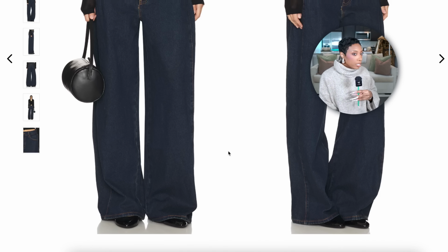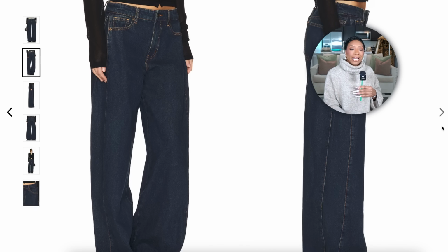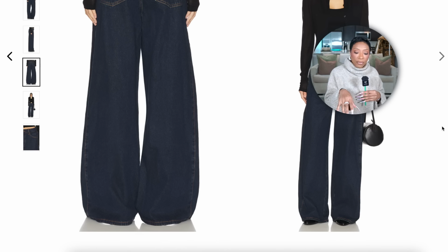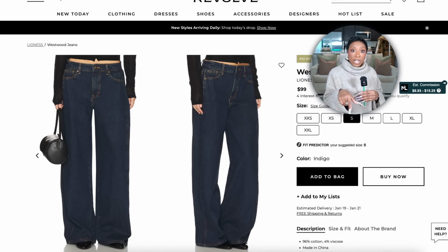Real easy breezy. So over at Revolve, I found these jeans called the Westwood jeans. They're $100. They're by Lioness. I've talked about this brand before. I think they have cute, trendy stuff that's affordable. And this pair of jeans falls into that category. These range from sizes extra, extra small to extra, extra large. And they're just going to give us that dark denim that we need. I think the length is really good on these as well.